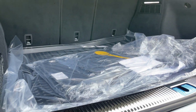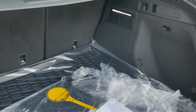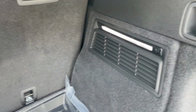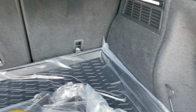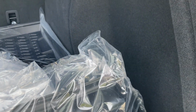We do have a scuff plate over here, an aluminum scuff plate. The load floor isn't too high. There's a little bit of a lip that dips down. We do have a nice mat. This is a brand new vehicle, so of course it's still in plastic and everything. Some nice LED lighting going on back here. I don't think there's underfloor cargo storage here. There should be. I want to open up this stuff, but this is a brand new vehicle and I don't want to mess anything up.